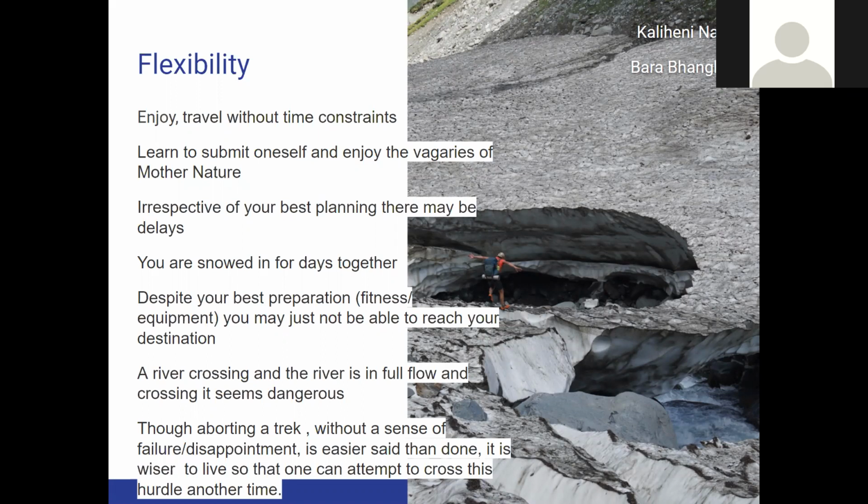Despite your best preparation in terms of fitness and equipment, you might eventually not be able to cross the pass or reach your destination. River crossing might be completely impossible in a specific season or at a specific time of day. And then comes the question of whether you have the courage to make the decision to abort the trek without avoiding failure or disappointment. This is something that is easier said than done. After hiking for 3-4 days towards a traverse or a pass, having to take a U-turn at the last few hundred meters can be mentally very tough.